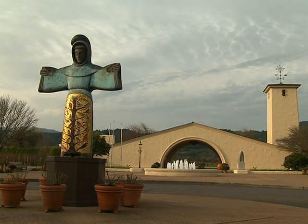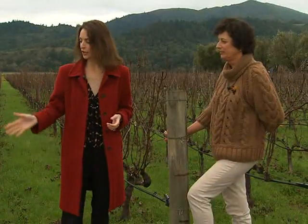So we have different grape varieties here. We have Chardonnay, Sauvignon Blanc, Merlot, Cabernet Sauvignon. Do you pick them all at the same time? No, not at all, because the maturity is very different. Every variety will mature at a different speed.